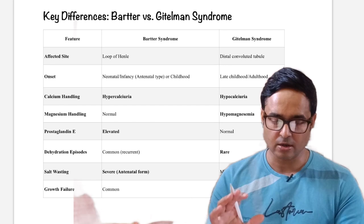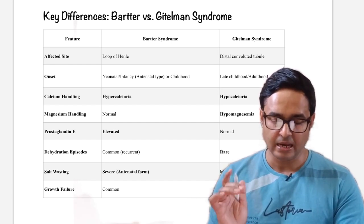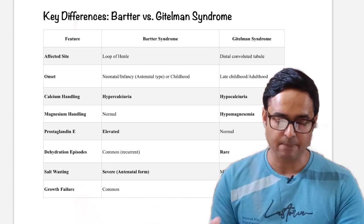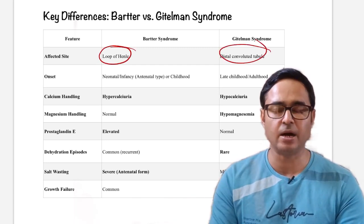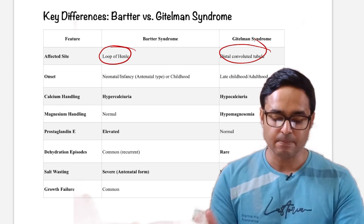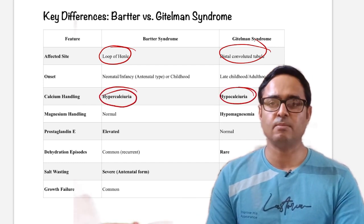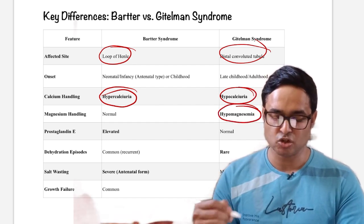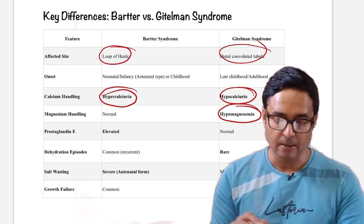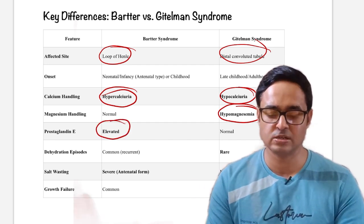Okay, so this is actually a table. Just go through this high yield table on Gitelman and Bartter. What is happening? Loop of Henle and DCT are involved in Bartter and Gitelman respectively. Hypercalciuria is seen in Bartter and hypocalciuria is seen in Gitelman. Very much important. Hypomagnesemia is seen in Gitelman, again very much important. Prostaglandin is elevated, very important. Just go through these salient points.